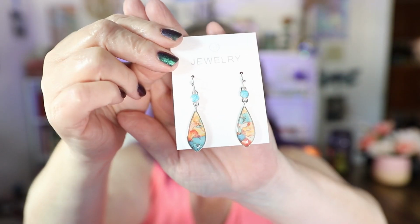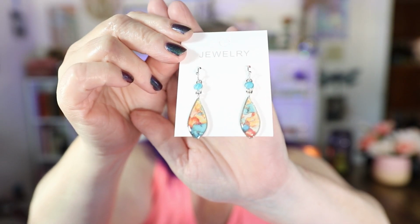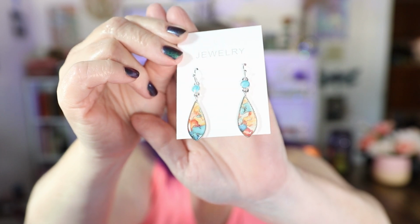And then Andy did send me some earrings. I don't know if y'all know this about me, but I love my earrings. I love, love, love earrings. It's one of the things that I kind of sort of collect. And look at how pretty these are. Look at how pretty those earrings are. I love them. I love the colors. And it looks like a piece of art, almost like watercolor. I love them. Love them.